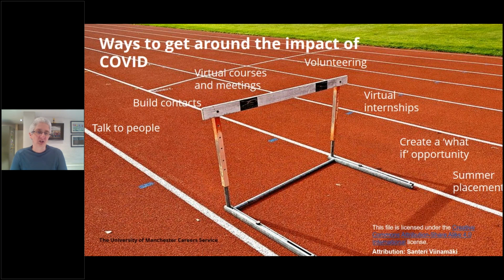one of the easiest things you can do is talk to people. So it's about understanding what other people do. Have a look at what people do with your degree programme. You can do this very easily on LinkedIn, and you can find out how to do that on the Careers Service website. But talk to people and find out more about their jobs. And by talking to people, you'll also be building your contacts.